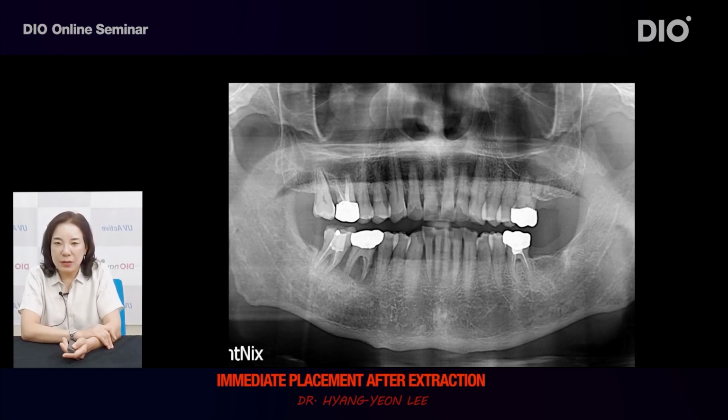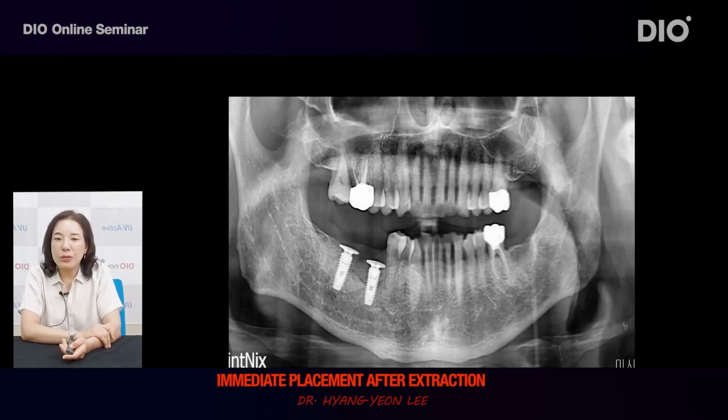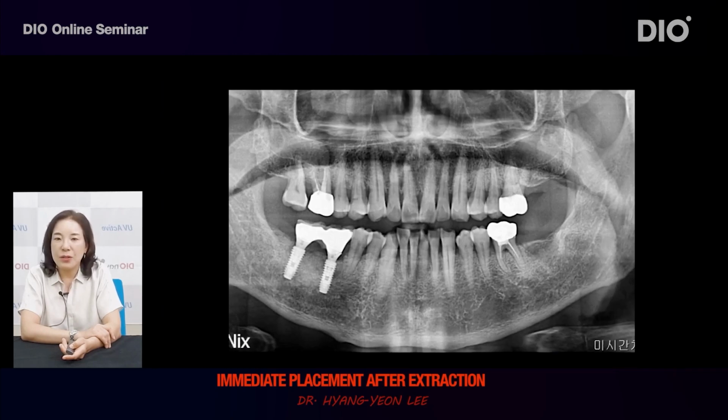Since this patient displays soft tissues with severe bone absorption, bone-forming screw was used for the finishing touch. This is the final photo after about 8 months.